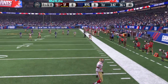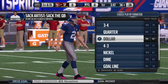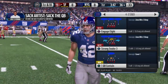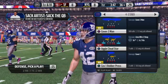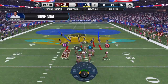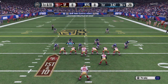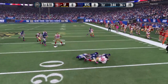And he punts it, and it's going to sail out of bounds, trying to play kick away from that dangerous returner. First down at the 36. Toss to the outside.